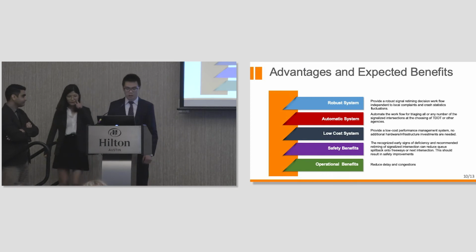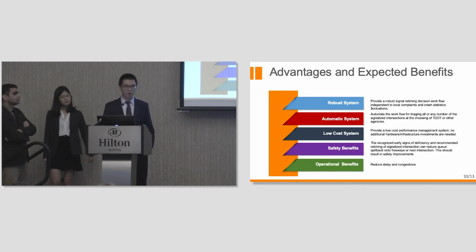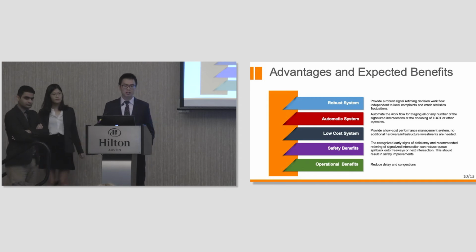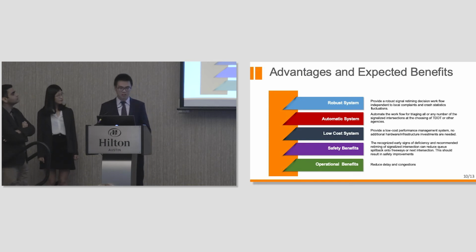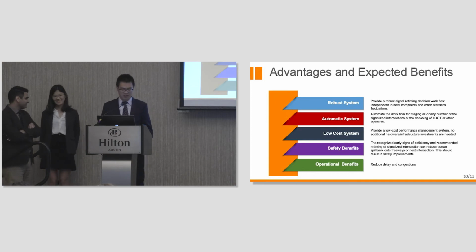Our proposed solution has the following advantages and expected benefits. First, our system is a robust system. It is independent of local complaints and crash statistics. Second, our system is an automatic system. It can automatically do the analysis and generate a performance report. Third, our system is a low-cost system. There's no need for additional hardware or infrastructure investment.